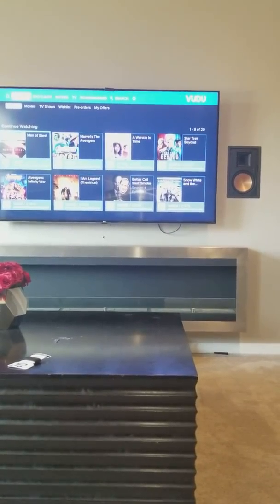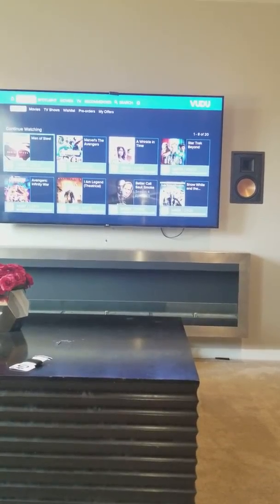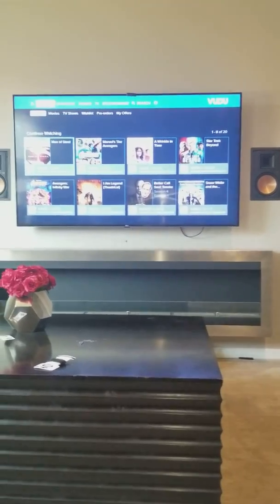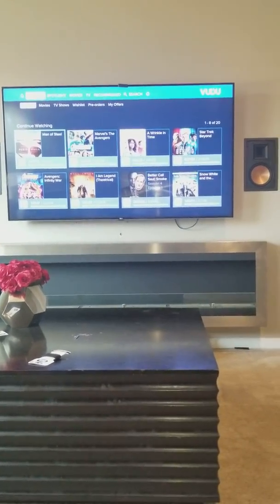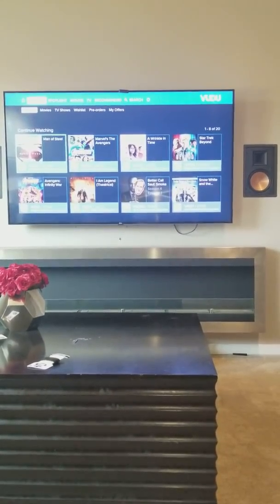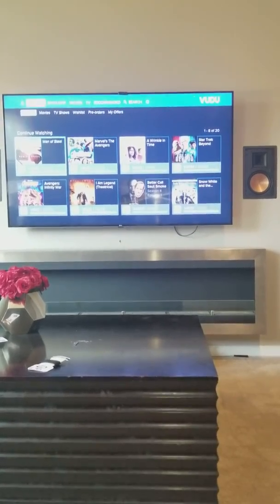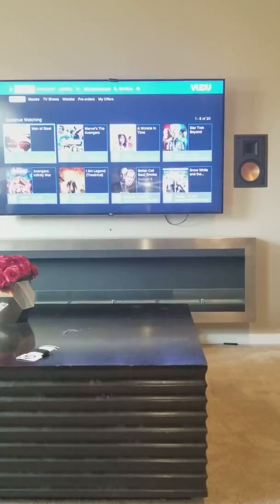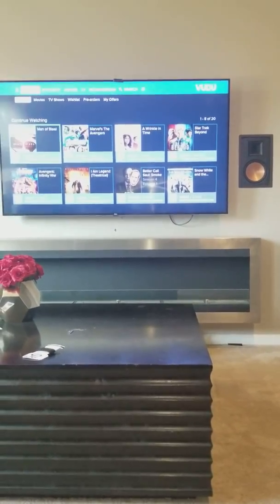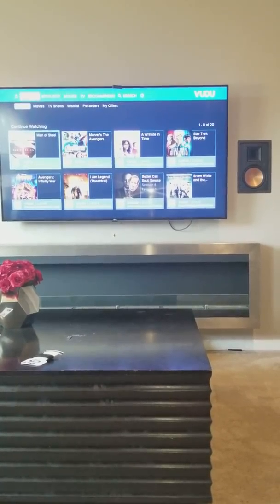So if you don't have the room, if you don't own a house or condo, and you can't just put speakers in your wall or your ceiling, or your wife won't allow you to, you can definitely use sound reflecting speakers and get pretty much the same effect. They're not that much different. Don't let anybody tell you otherwise. I've had both for a long time, almost since they've been out. And I can tell you that they are very, very comparable.